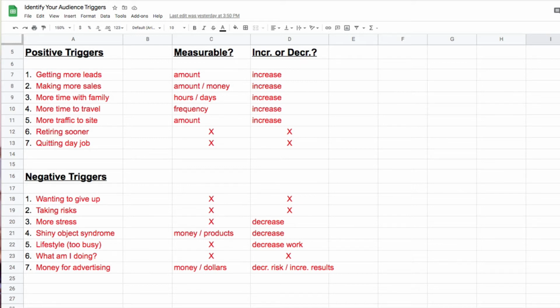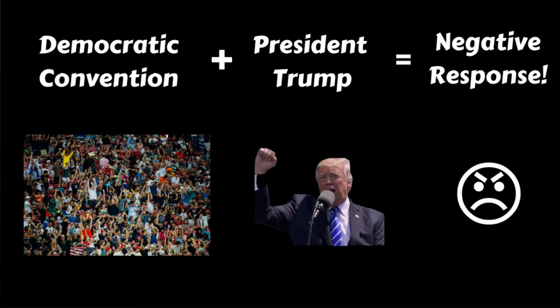Now let's talk about examples of these triggers. So let's start with a broad example. That would be something like a huge audience that's made up of all sorts of people, but share a single belief or value. Think of the U.S. political parties. This is a great example due to the current state of affairs. If your audience is a Democratic Party and you show an image of President Trump, what do you think that will trigger? Or the other way around?